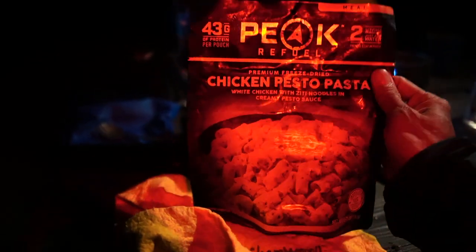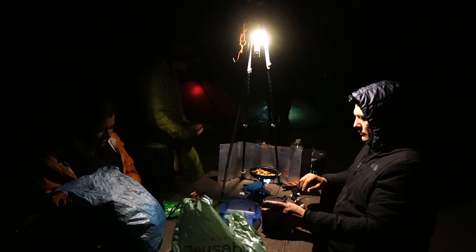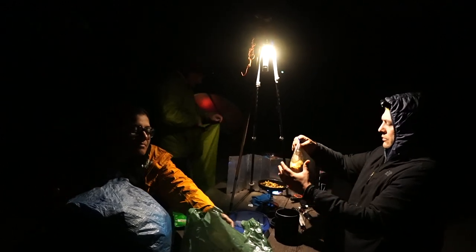Swiss chicken pesto pasta. Alright, there you go. He's finishing off his dinner, everybody else is done. We're about to go to bed in five minutes, five more minutes. You need to eat this.